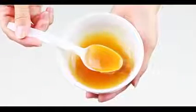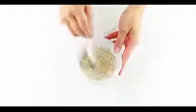The enzymes in honey can also help to cleanse and rejuvenate the skin. To make an all-natural facial cleanser, mix 1 tablespoon of honey and 1 tablespoon of ground oatmeal. Oatmeal is one of the best natural cleansers, and it does a great job of exfoliating the skin. Massage this for a few minutes and you'll be left with a healthy, glowing complexion.